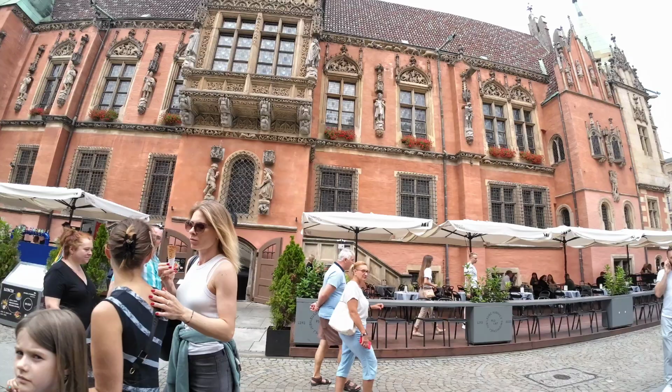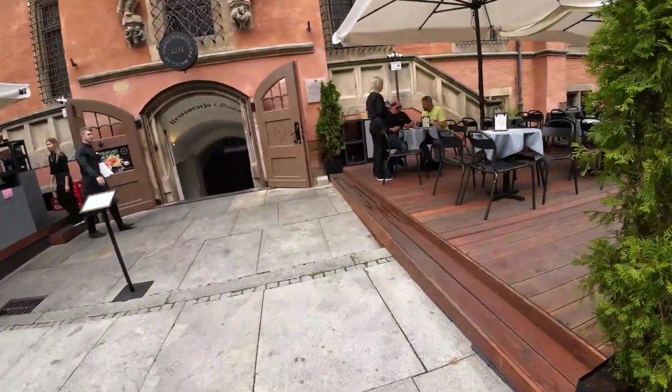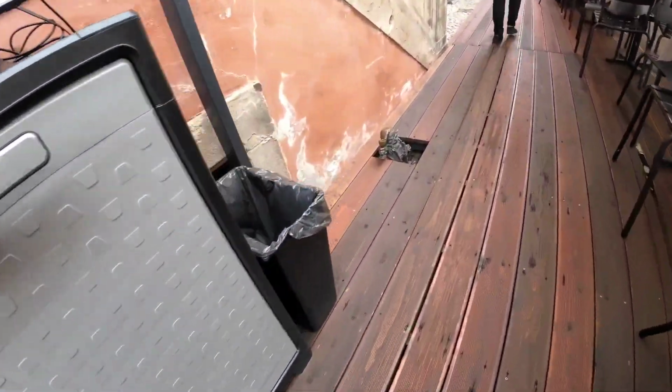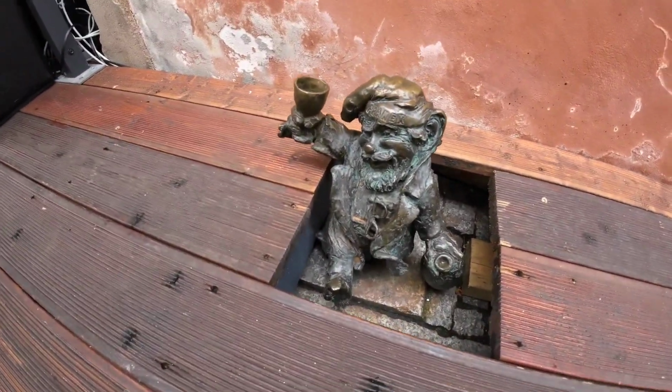I don't know if you can see him. Look, there he is. Very, very dark. We might just make him out. The one in this restaurant over here, hiding away. Right, let's see. There he is. Hiding under the ground. Look at that. See, they're so hard to find, these things.